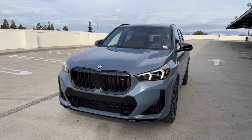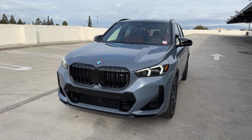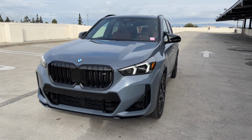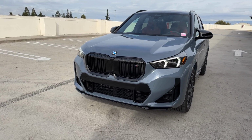It seems like it's a pretty good car, although I think skewing more towards pricing of the X3, which should probably tell you where the new X3 is going to be priced, much higher than it is currently now.